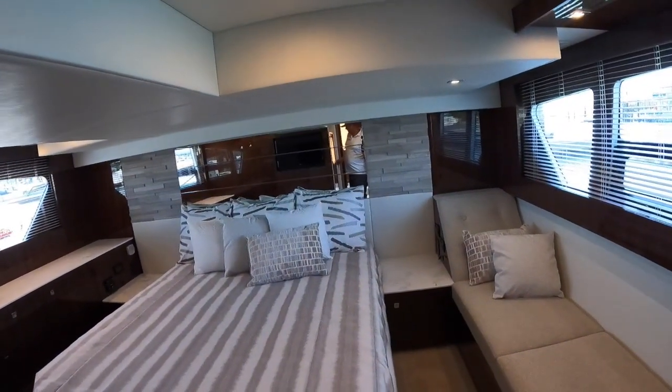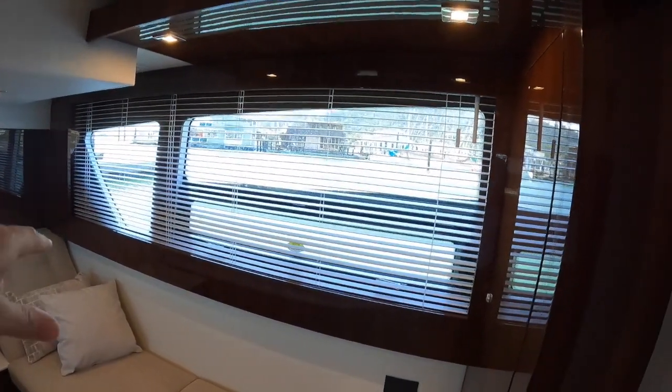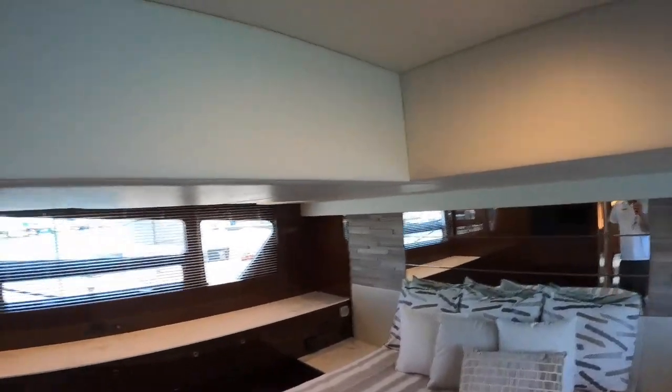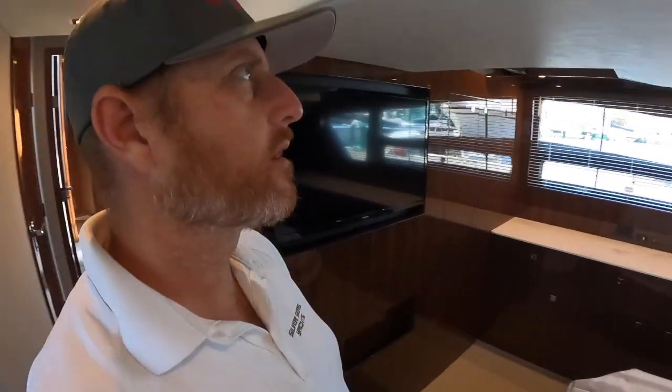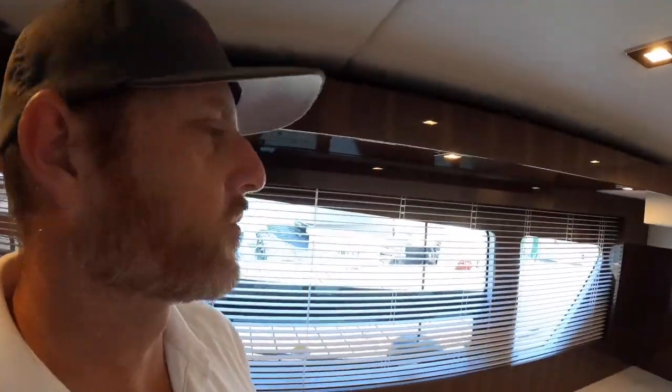We've got the day bed on our port side. Large windows, they open. Nice blinds in here. So the way that the headroom is when you walk in, plenty of room. There is one step down here at the foot of the bed. I've still got plenty of room walking over, and then you step back up that one step here, plenty of headroom.